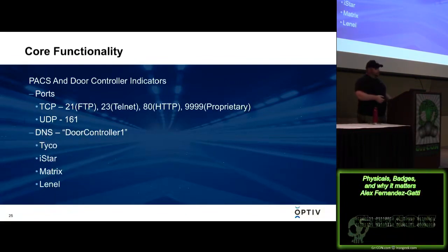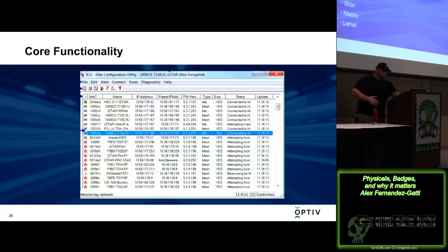So when you have somebody that is able to get into your environment by using any of the aforementioned physical attacks, by badge cloning, by social engineering, if they're able to drop a box and get in, they can then start scanning for your door controllers. And that's like ports 21, 23, 80, and 9999. DNS is also an awesome utility, so if you have DNS public facing and you can just query it, well, thank you. I appreciate it.